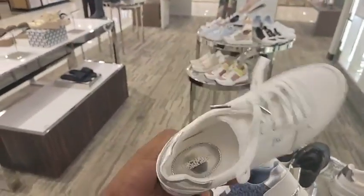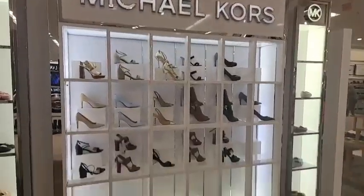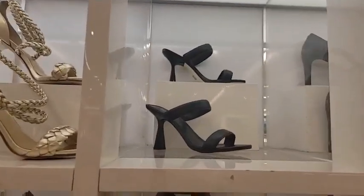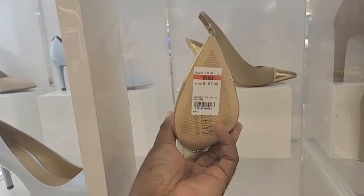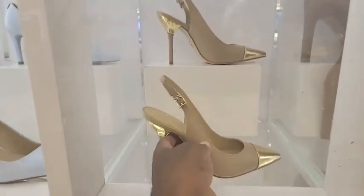So how much is this now? This is $109 for some reason, and that's Michael Kors. Not bad at all. $175. So these are Michael Kors shoes. Alright, let's look at a couple of them. These are summer shoes. Oh, I wanted to take a look at this one. It's 29% off, so it's $88. Michael Kors, really nice.